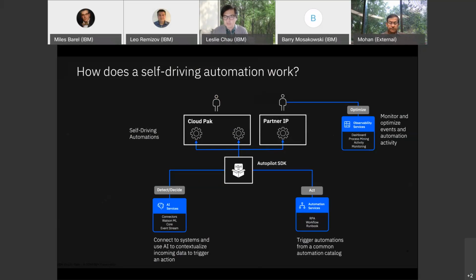And we also want to enable self-driving automations in our partners' IP. You'll hear a little bit from Mohan, a use case of how he's enabled that kind of self-driving capability within his company's application. So how does it work? I talked a little bit about the services, about AI services, things like connectors to enterprise systems, things like Watson ML, which is our investment over the years in a machine learning runtime. Things like event streaming, being able to process large amounts of data, connecting to systems, using AI to contextualize incoming data to trigger an action. And that's the first step of a self-driving automation, being able to detect and then decide what to do with it. Second thing, obviously, is to act autonomously.